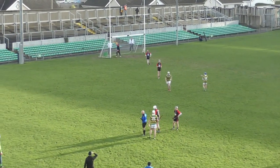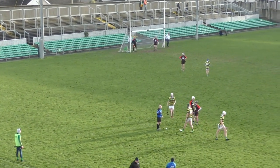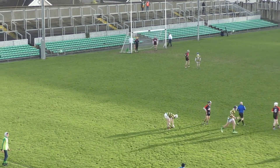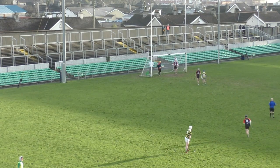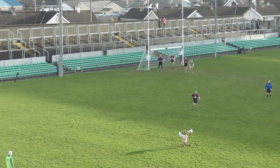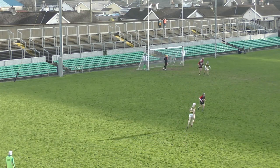There's Nafina management in conversation with Richie Fitzsimons. I don't think it's a particularly nice conversation, but that's what we call it anyway, as Jack Clancy stands over this free. And it's a wide ball.